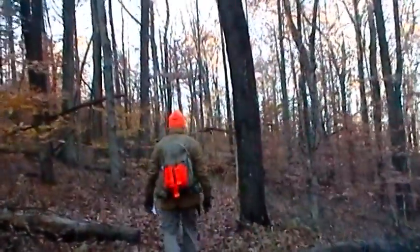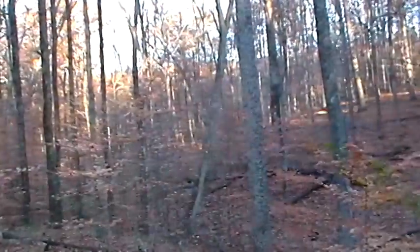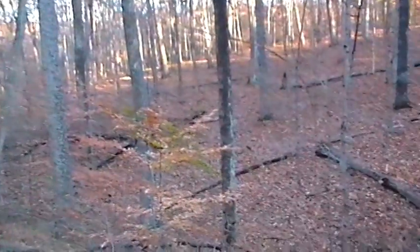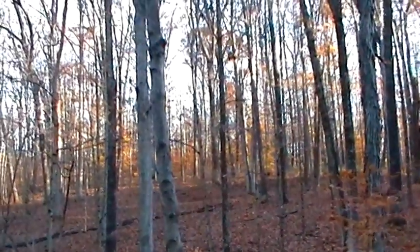We're coming up to a sign here. We want to make sure that we're actually going down the right trail. So we'll know that momentarily. Well, according to the sign, we're not, so we need to find out where we're going. We came from over there.